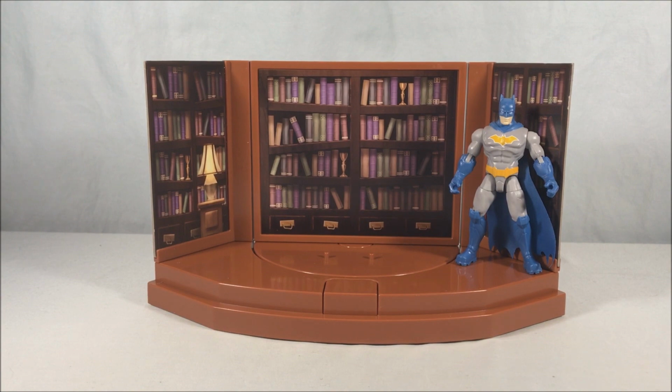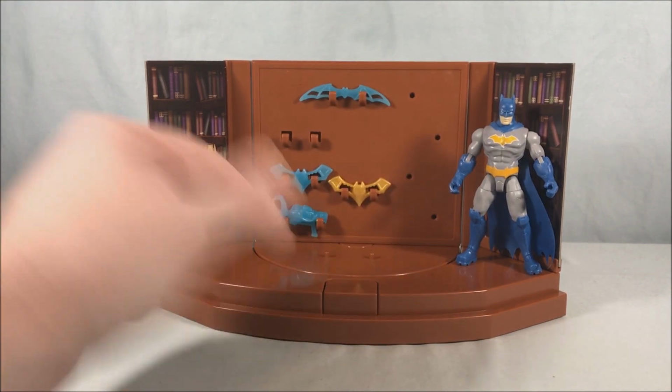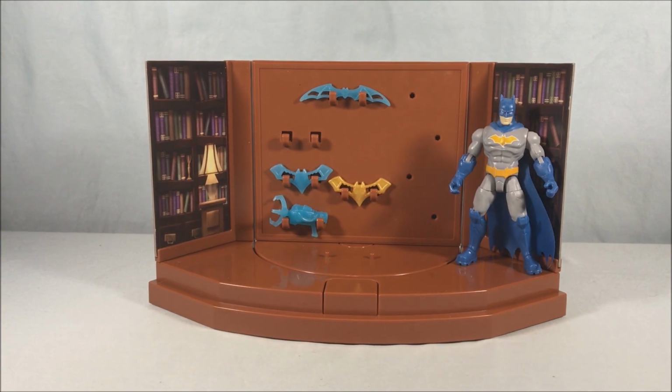So because they are both 4-inch figures, this does scale pretty well with Batman. And you can see it actually fits pretty well with his weapons. So if you wanted to have him being attacked in Wayne Manor or something like that, they could have this wall revolve around and have some batarangs and a grappling hook at the ready. So I think that's pretty cool.